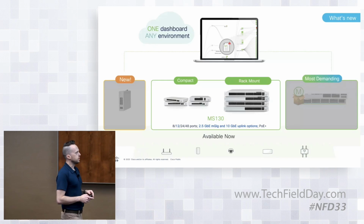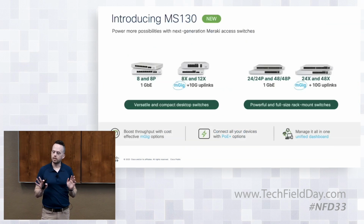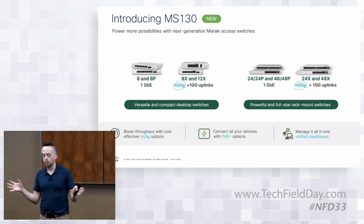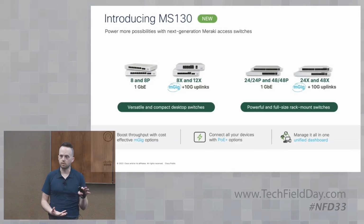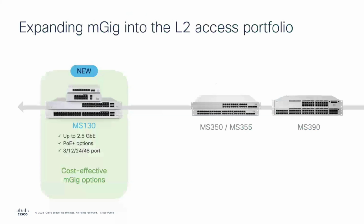And when we start looking at this, we kept what was really great about the 120s and 125s, right? So we have both the compact, really versatile, small footprint switches there as well. Can't get rid of those, a personal favorite, as well as the 19-inch rack mount switches. So maybe to your point a little bit, Lindsay, about MGig, this has also been a big ask for a long time for non-Wi-Fi use cases, to be clear, to bring multi-gig into the access layer at a more affordable point. So that's exactly what the 130 lineup is intended to do.